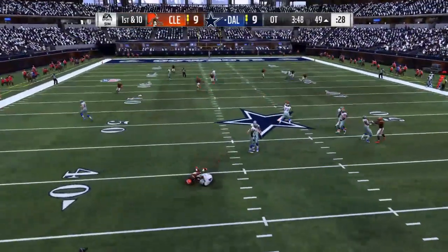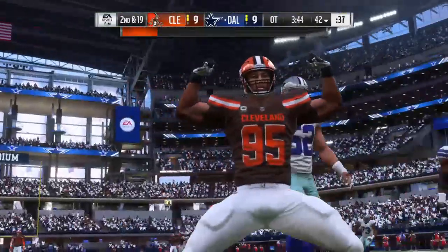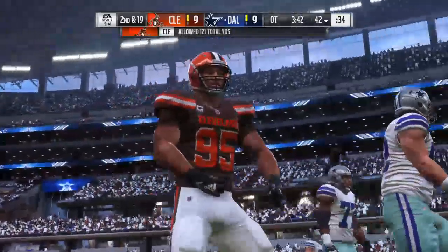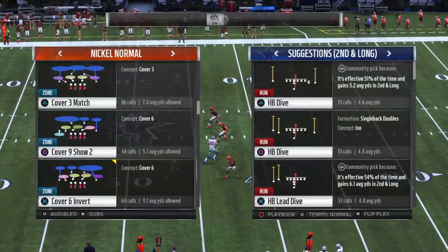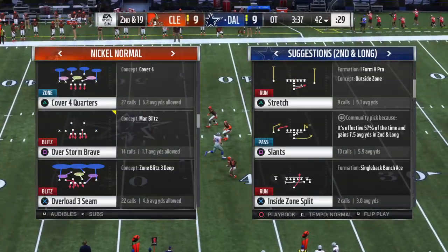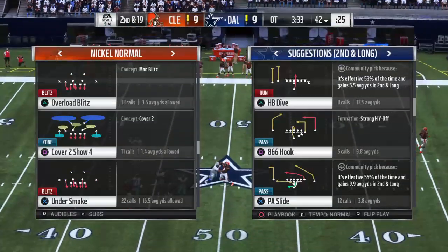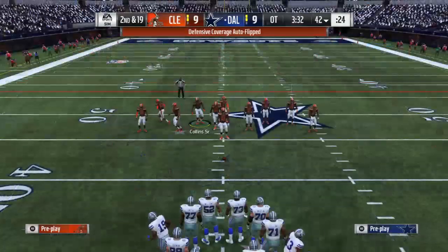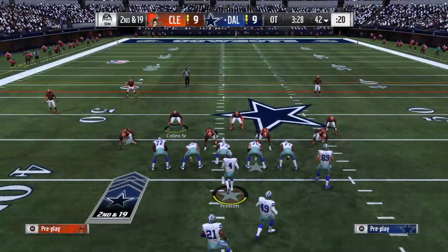Off play action to Elliott. Here's Prescott. Under pressure, and down he goes. Myles Garrett. He's the one that got to him. He takes him down for a loss of 9. Sometimes I watch games and wonder why they use play fakes on certain passing situations, because it's not going to fool anyone. I don't know if that was the case here, but the end result was the same. No one fooled. The quarterback was hit. After the sack, it's 2nd and 19, and the road gets a bit tougher from here.